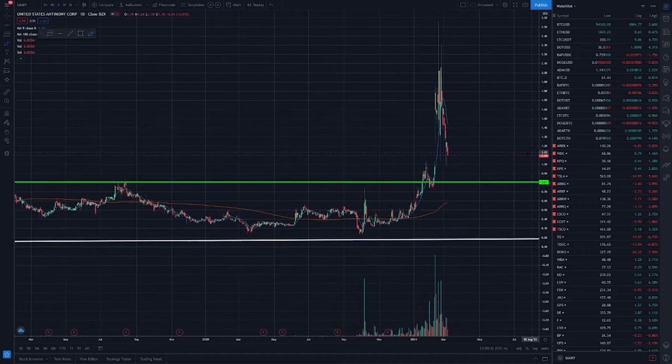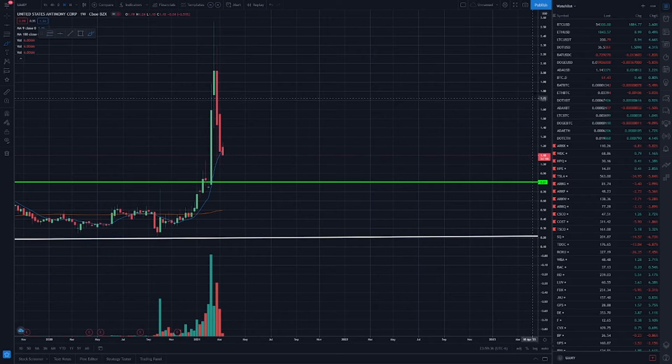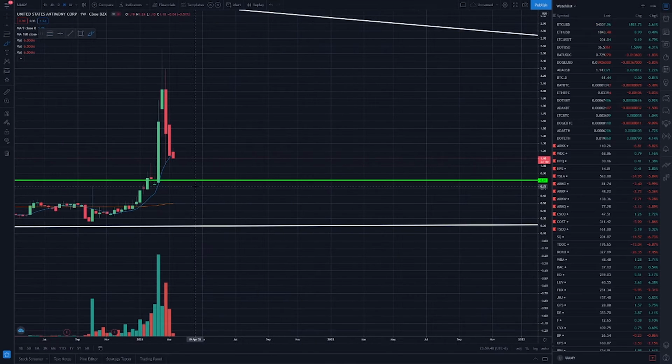Maybe that'll get support. What I would wait for, though, if you're going to be buying back into this, or if you're shorting it right now, is I would wait for the price to go back above this weekly. Right now, we just broke beneath it. Let's see if it can get back above it.